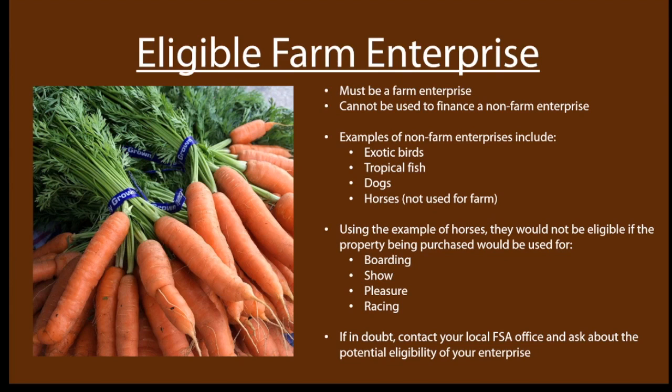But if those horses are being just boarded on your property or are for show or racing or pleasure, then you might not have a farm. You might be doing this more as a hobby or for fun, and it may be a business, but it's not really a farm business. If you find yourself in a gray area and you're not quite sure whether or not you qualify as a farm, you should talk to your FSA loan officer about your situation, and hopefully they'll help you figure it out.